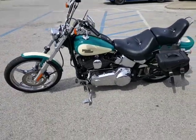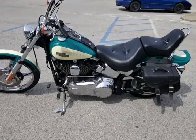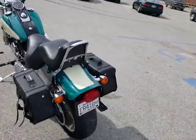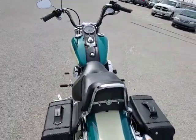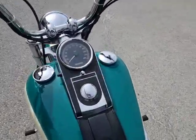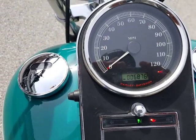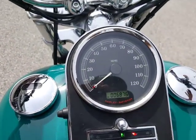Got about 6,800 miles on it. Nice chrome package on it. Got some add-on saddlebags, bobbed rear fender. Let's get a shot of the dash here. There we go, 6876 on the mileage, and while we're here, we might as well crank her up.